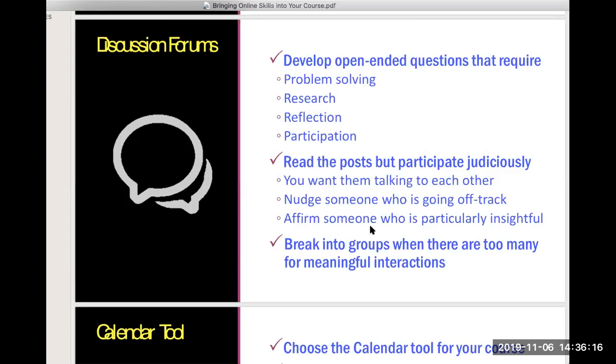There may be times when your class is too large to have one meaningful discussion. You got 30 people in a discussion, sometimes it's chaos. Break them into groups. There's a very vigorous group management tool in Sakai, and this is a great time to do it, and Forums is very responsive to this.